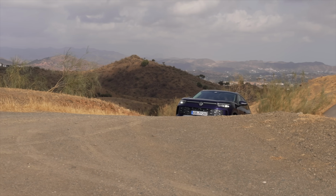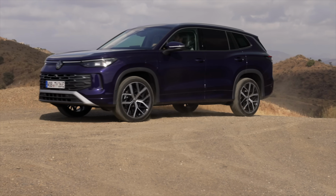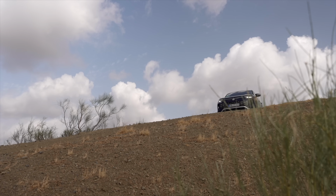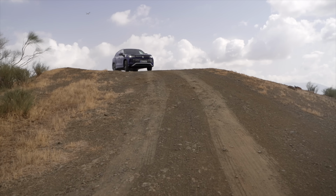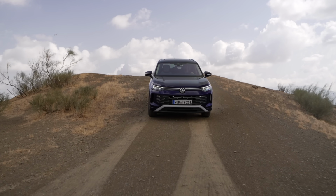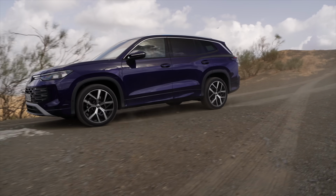There are 3 trim levels for the Tayron, starting with Tayron Life, then comes Tayron Elegance, the elegant top of the range version, and finally there is Tayron R-Line, the dynamic top of the range version. There's a colour palette of 9 colours, with my favourite being the ultraviolet metallic on the car I'm filming with.